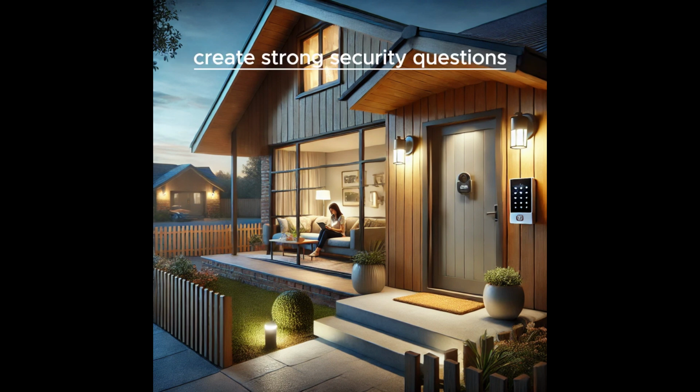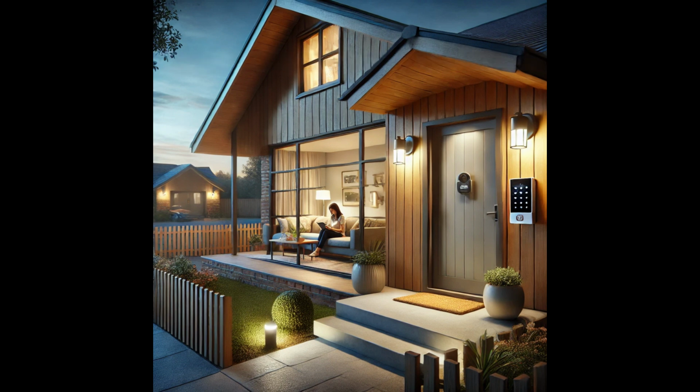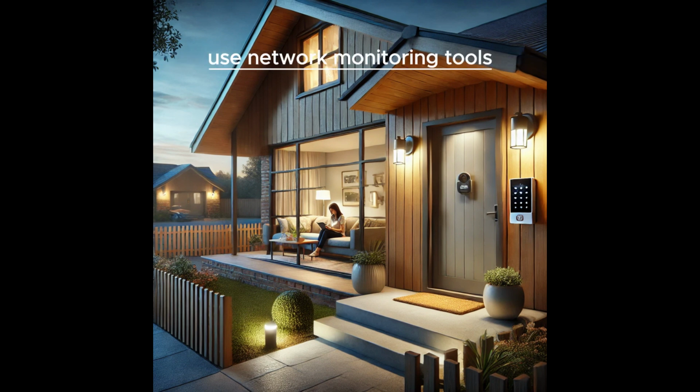Create strong security questions. Use difficult-to-guess answers for account recovery. Turn off unused smart features. Disable features like voice-activated commands when not in use. Monitor network traffic. Use network monitoring tools to detect unusual activities. Educate family on cyber safety. Teach family members about phishing scams and secure online behavior.